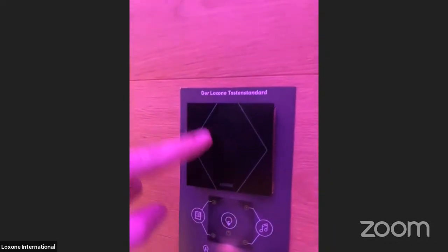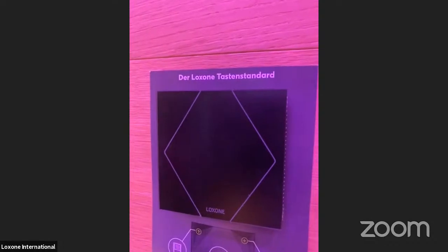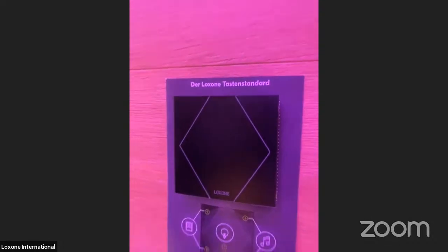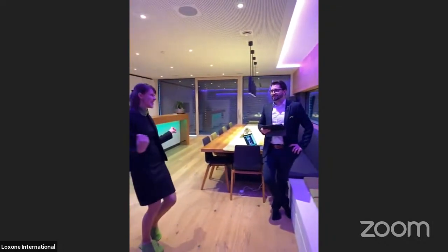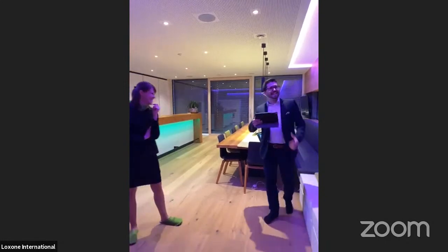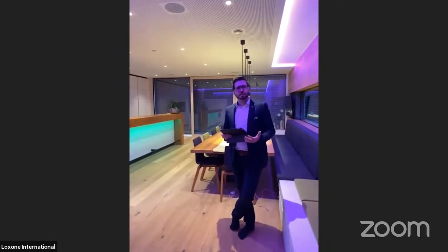Again, lighting scenes, shading up and down, or curtains opening and closing. But then we have two more left. So in a room like this, what else would you like to control? Oh, I have a topic. It could be audio, sorry. It can be audio. And multi-room audio and all this stuff is getting more and more popular.